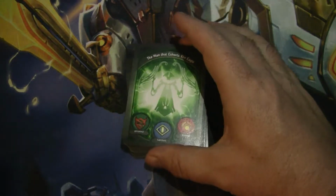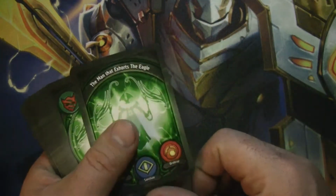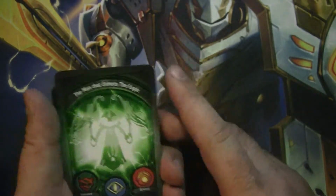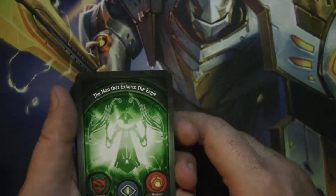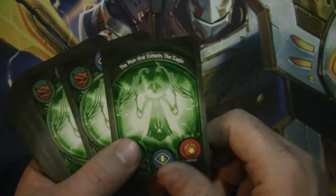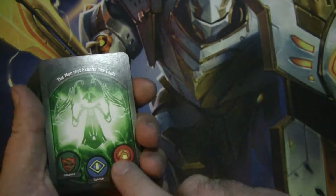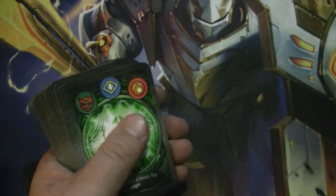So alright, with that said, this is the man that exhorts the eagle, which is just fantastic. My youngest daughter opened this and said, Daddy, this is like the America deck. It's the America deck, the man that exhorts the eagle. So it's Untamed, Sanctum, and Brobnar.